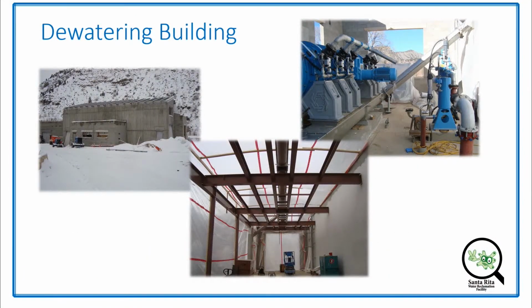So this building is being built for the dewatering process. We take the sludge from the digester after it's gone through its biological process, and we run it through these rotating screen presses. The blue equipment in the upper right-hand photograph is processed, again, to remove the liquid from the solids. The liquid falls back into the process.